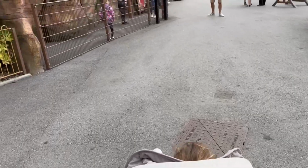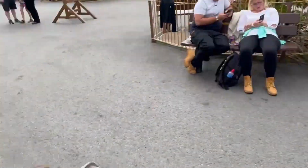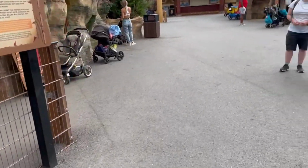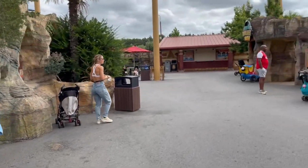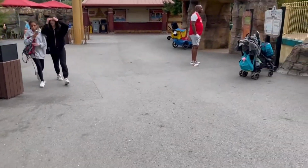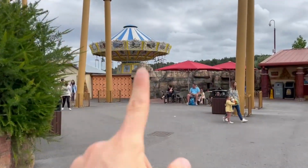That was a good fun 10-15 minutes there. The kids enjoyed it. Didn't enjoy us taking them away though, at least Emma didn't. She's in a pram now with some white mice. We're going to head over hopefully to some swings and the log flume. It's over this way and then maybe we'll finish in the splash pad. Off we go to the next area. Hopefully it's this ride here.